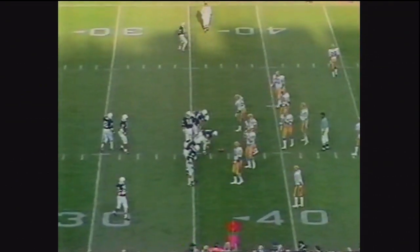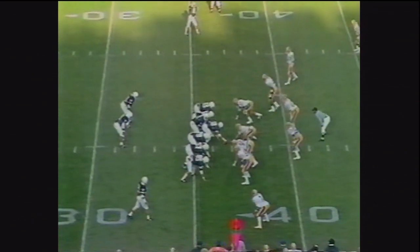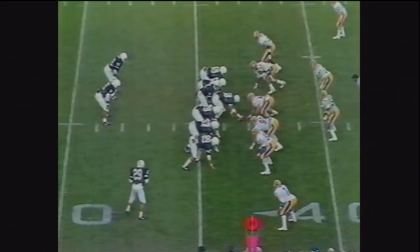These are good instincts by Schaefer here. Takes a quick look downfield. No receivers open. Puts the ball away. There's a big alleyway there right up over his right guard. Dives for the 1st down. Now come back for the play action pass. Well, Walter Johnson definitely with a late hit, but he kind of fell on him. That was Chris Dolman firing in from right defensive end.